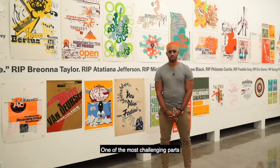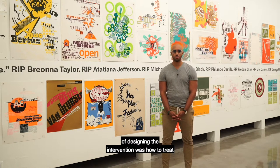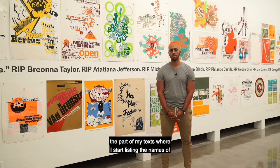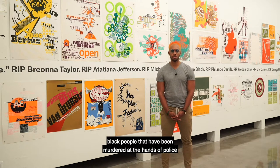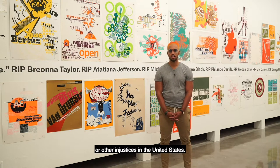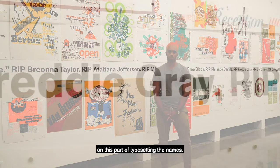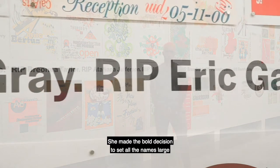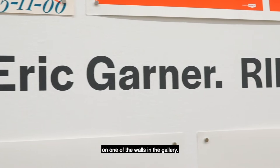One of the most challenging parts of designing the intervention was how to treat the part of my text where I start listing the names of Black people that have been murdered at the hands of police or other injustices in the United States. And I'm really grateful to Tasheka for taking the lead on this part of typesetting the names. She made the bold decision to set all the names large on one of the walls in the gallery.